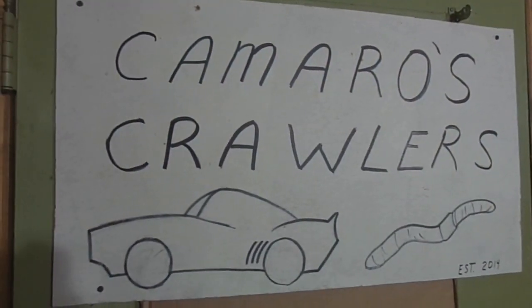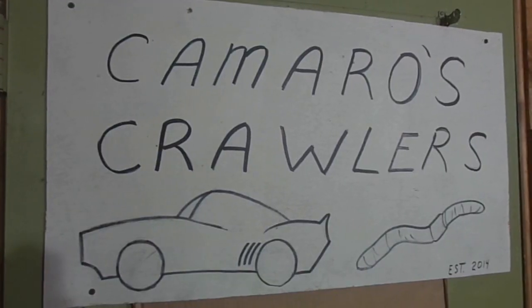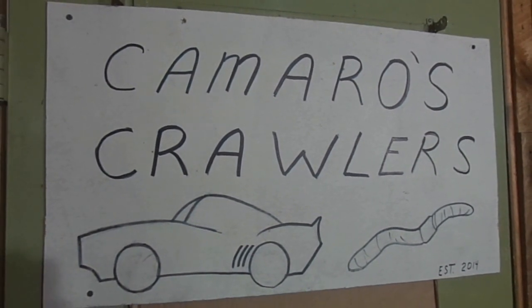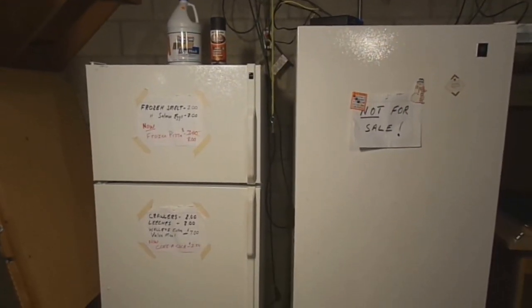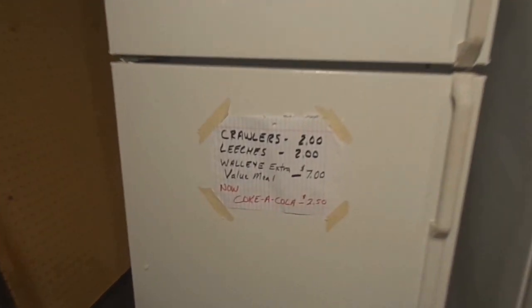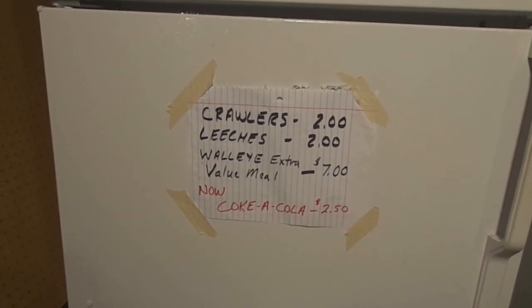All right, guys, a lot of non-essential businesses have been asked to shut down because of the coronavirus. My buddy Ronnie Camaro, he runs a small bait shop out of his parents' house where he lives. His bait shop did fall under those non-essential shutdown guidelines until now. Camaro's Crawlers Bait Shop now sells essential food items, and this allows Camaro's Crawlers to remain open.